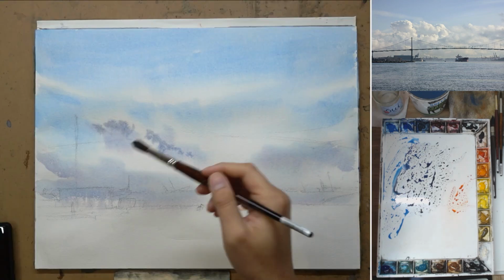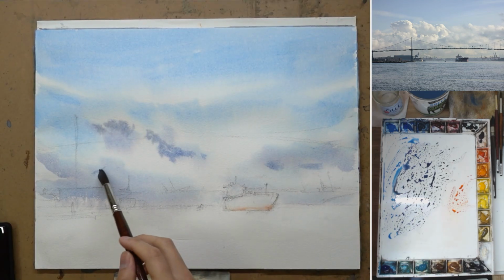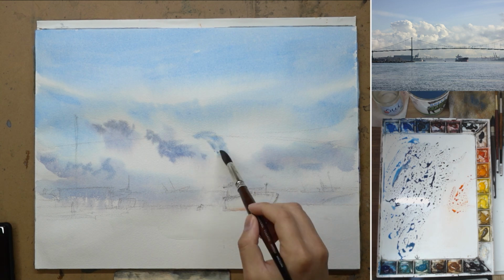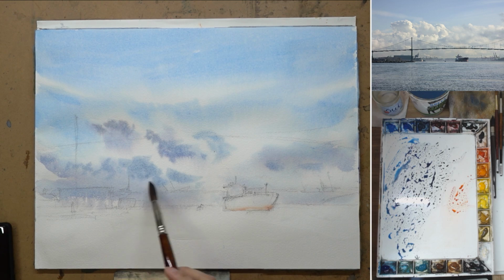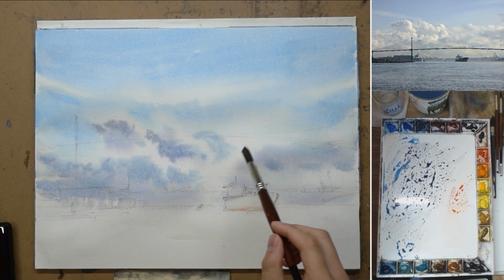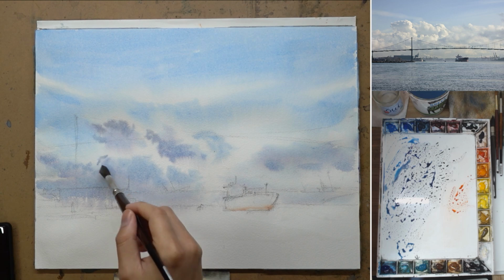And as you can see from the zoom in view, each stroke that I paint, the color is still going to spread out just a little bit, but it's just enough to feel the softness, yet it retains its shape. This part of the painting is the most fun, but also the most difficult and nerve-wracking. Because if you get the mixture wrong, if you get the wetness wrong, you might not have the effect that you want and you might ruin the wash.